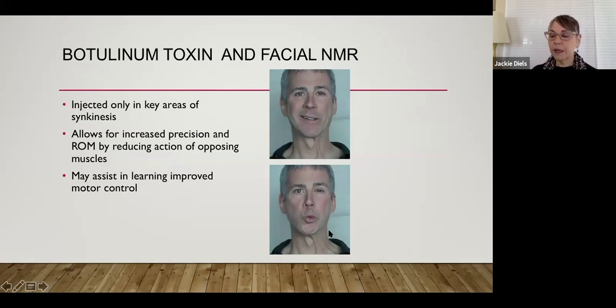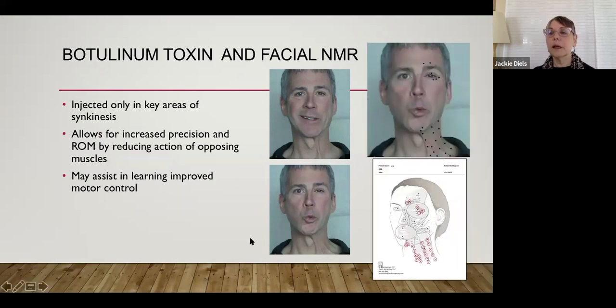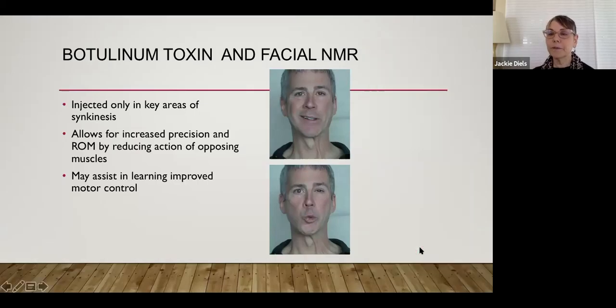And I often will help assess the retraining patients, where I'd like to see the Botox injected so that we can maximize their retraining after they had the Botox. So this was his Botox plan.